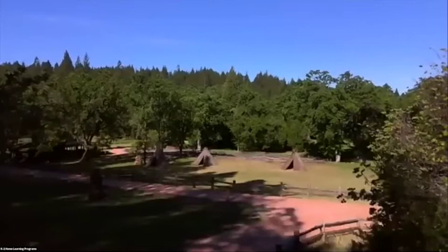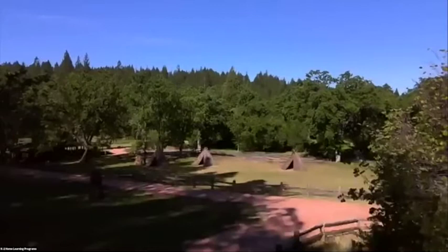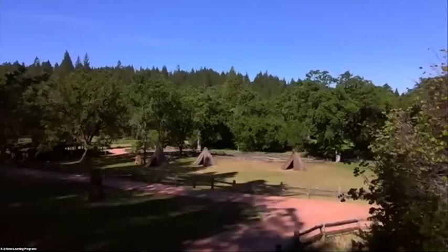Now, looking at the landscape, where does it look like this park is located? Raise your hand if you think this park is located at the beach. Raise your hand if you think this park is located in the mountains. Very good. So this park, Indian Grinding Rock State Historic Park, is located in the mountains. And it's located in the biggest mountain range in California, which is the Sierra Nevada mountain range.